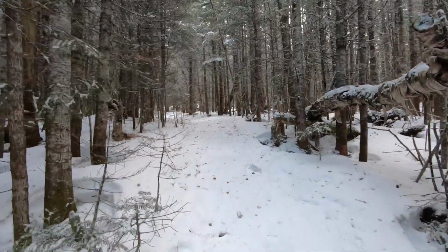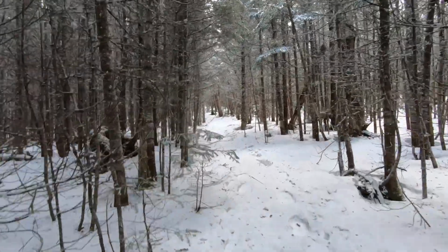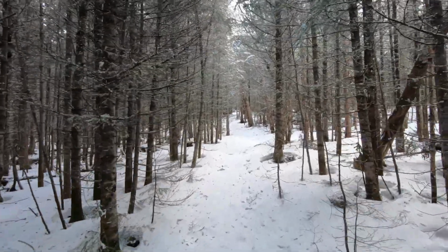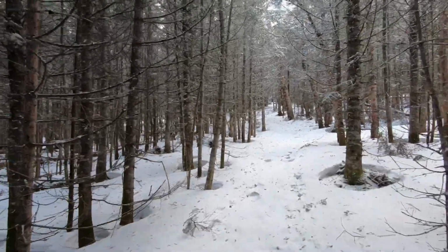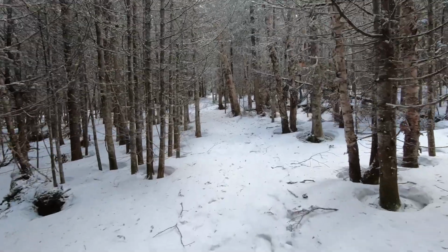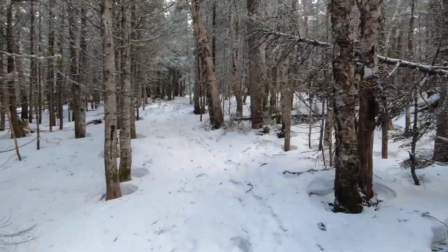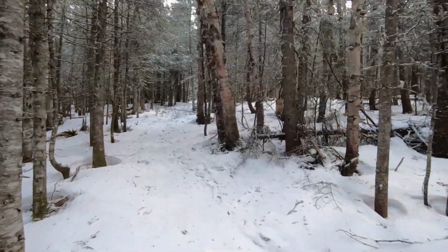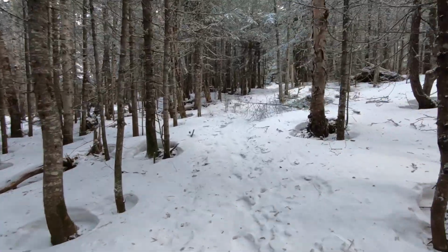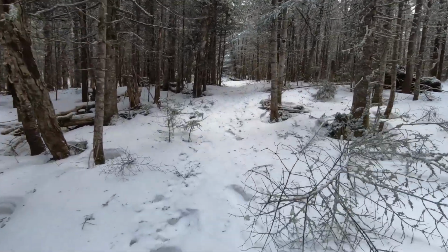Okay, we have junctioned with the North Carter Trail, so we're getting there. At the junction, there was a sign that said 5.2 miles to Carter Dome. Whew. It's a lot of climbing. The trail is really nice, hard packed, almost ice, easy going. And it's all cold, so it's nicely frozen. It's good.